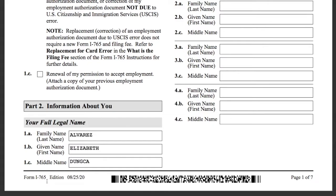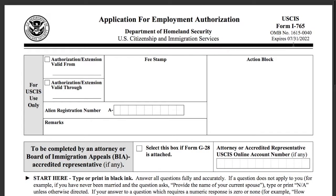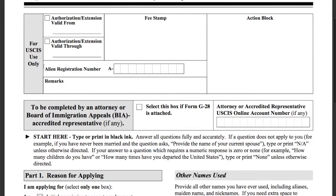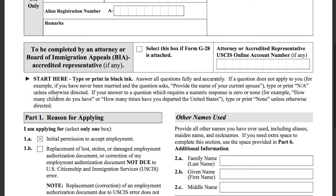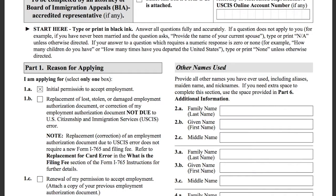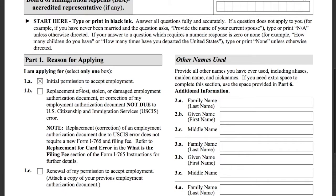The I-765 form, and one thing that I want you to look at is its edition. It must be August 25th, 2020, expires on July 31st, 2022. If your form is wrong, it will be returned to you saying that you must use the latest I-765 form. So let's start. For this portion, you will not put anything because this is for USCIS use only. Please read the instructions, but you just have to print or type. I prefer to type it so that when I make a mistake, I can easily edit or delete.